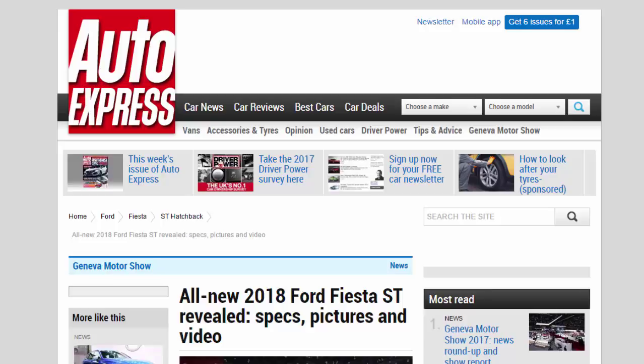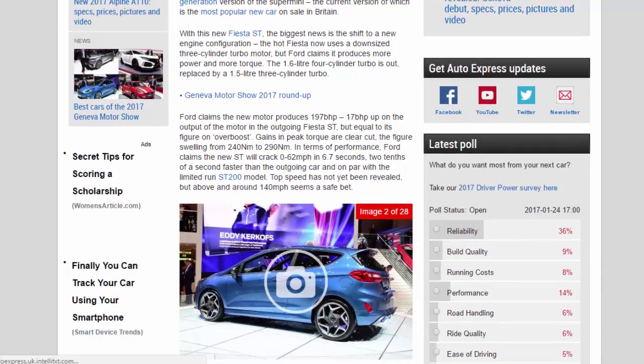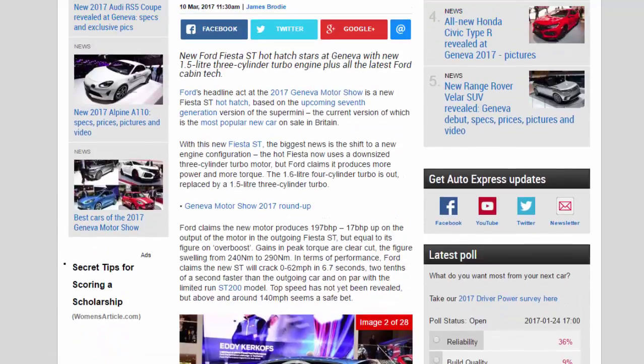All-new 2018 Ford Fiesta ST revealed, specs, pictures, and video. New Ford Fiesta ST hot hatch stars at Geneva with new 1.5-liter 3-cylinder turbo engine plus all the latest Ford cabin tech.